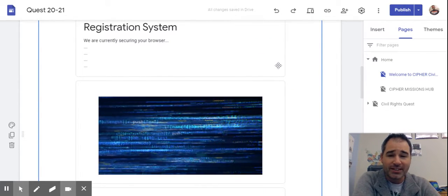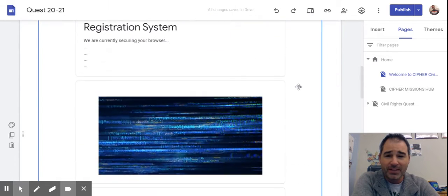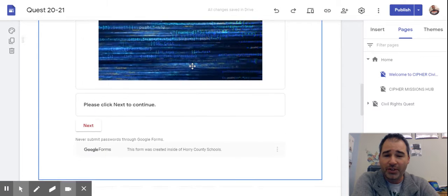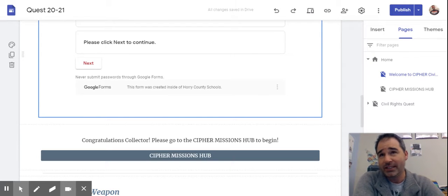And I love that in Google Sites, you can use GIFs up here in the banner. And I put them in this form. And in the form, they're going to fill out all their registration information for their superpowers. So they can tell me their superpower name. They get to tell me the power that they have. They're going to be able to pick their first weapon.